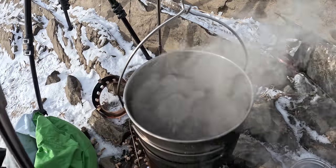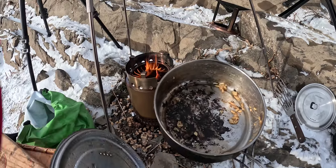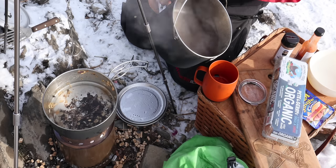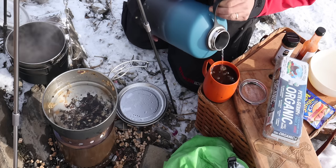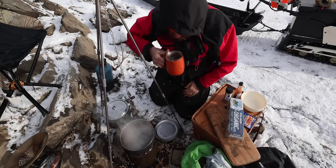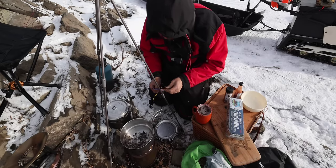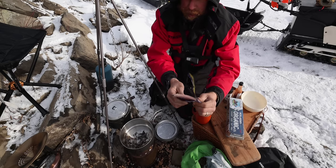Ooh. Can't even see. Boiling away. I think it's done. All right, clean the rice pan out and we can cook. Cowboy coffee. There we go. All right. Oh, that's good. Yeehaw. Get our spam. Single serving. I thought that was cool.